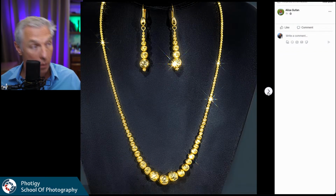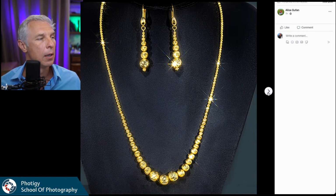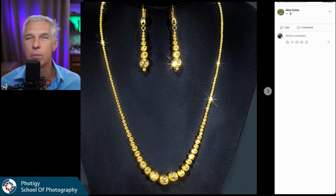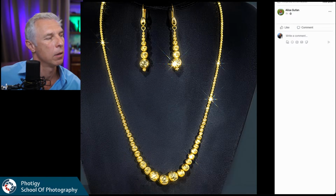Okay, I see why. If it's like this, I understand you need to use the mannequin. And the sparks are really cool. The only problem is that it's blurry. It's probably some motion blur. I see bright light. Sparkles from gold are not as strong as diamond sparkles, so you need really bright light.